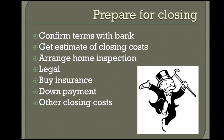You're going to confirm your terms with the bank and get an estimate of your closing costs. They'll typically send you that a few weeks before the closing. And then you want to arrange a home inspection, which is very important, so that you can uncover any problems with the building. You might want to ask the owner to take care of that, or give you some type of credit to be able to take care of it yourself. You're going to need to have some legal representation.